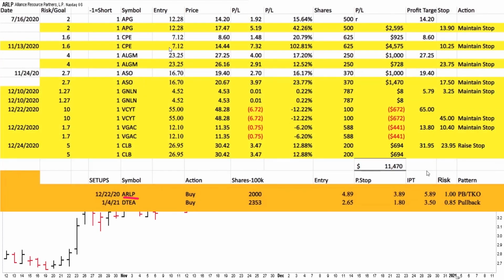So anyway, here's the setup, ARLP. We're going to buy 2,000 shares. This is based on a hypothetical 100K account, but I do try to mimic this in my own accounts, very similar to what you see here. So if the service is doing great, I'm probably doing pretty good. If the service stinks, I'm probably stinking too. Somebody calls me and complains, I'm like, I feel your pain.